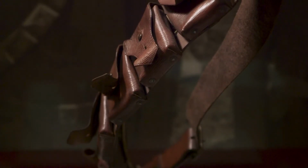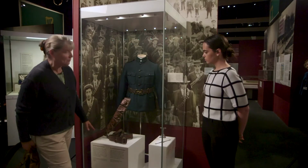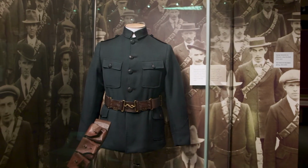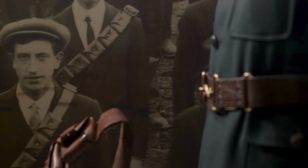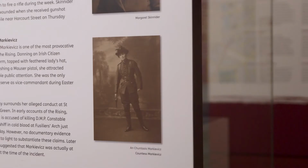This bandolier is actually Countess Markievicz's, and also the Sam Browne belt as well, which she would have worn as part of her uniform. You can actually see an Irish Citizen Army uniform or a tunic behind there. Very few people could afford a full uniform. They had to pay for them by instalments, but because Countess Markievicz was wealthy enough, she could actually completely tog out in her full uniform.